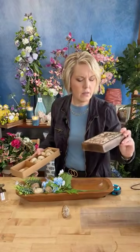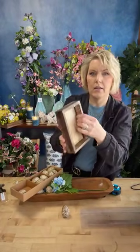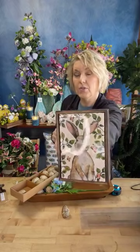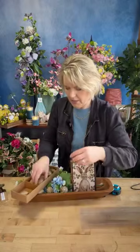I'm just going to toss them in here a little bit, and then this little bunny plaque is adorable. That's kind of a peachy pink color. It's a mango wood plaque, wood frame, and then an enameled front is what happens with that one. So if you wanted to hang it, it'll hang from the frame itself. If you want to stand it on the counter, it'll stand. If you want to stand it in an angled bowl, it might stand.